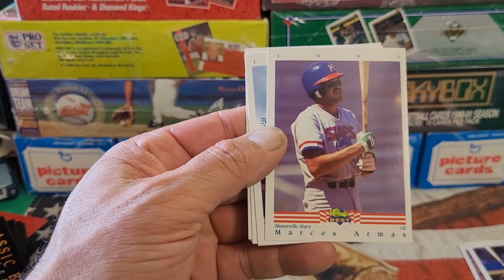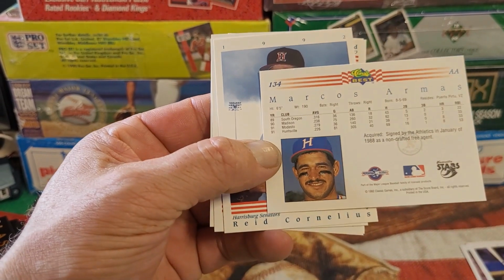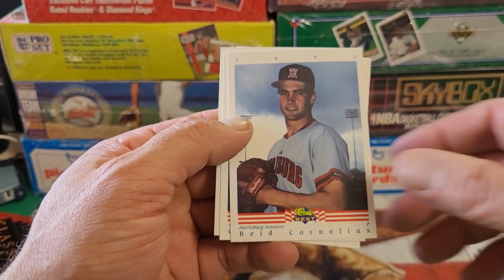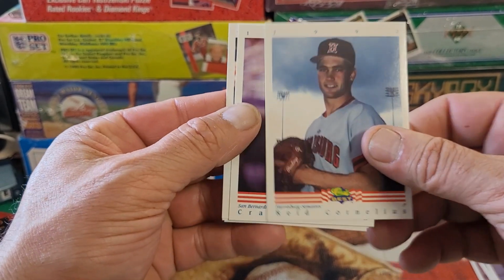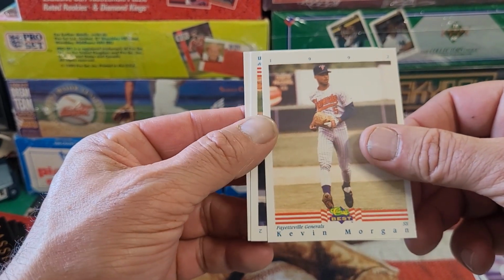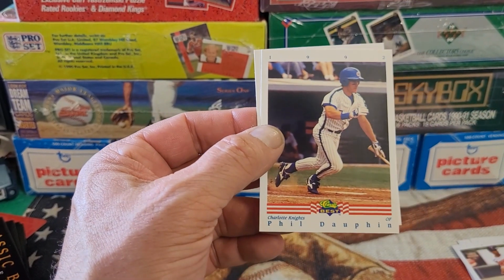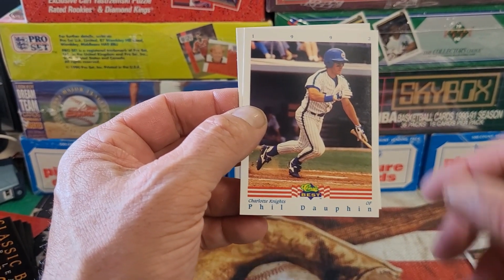1992. Got Marcus Armas. This is what the back of these look like. Bunch of minor league stats. He's got a bunch of eye black going on there. I got to wonder if he's any relation to Tony Armas, back from the Oakland A's and Red Sox. Reed Cornelius. Craig Clayton. Kevin Morgan. Now, with the packaging that these were in, I don't think that they'd be any dings or anything like that on the corner. That's actually a great innovation. Got Phil Dauphine.